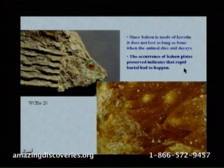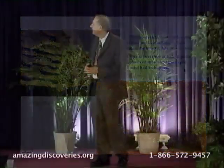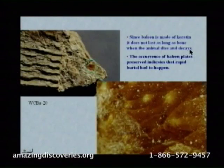Now, what does it consist of? It's the same material as your fingernails or your hair. Since baleen is made of keratin, it does not last as long as bone when the animal dies and decays. The occurrence of baleen plates preserved indicates that rapid burial had to happen. Here are these marine creatures. Do you know that they find whales in the upright position, buried? Wow. If that was slow sedimentation, that was a patient whale waiting to be covered. That doesn't make any sense.